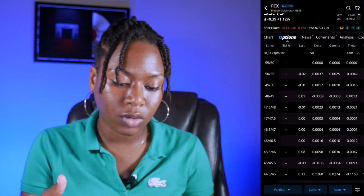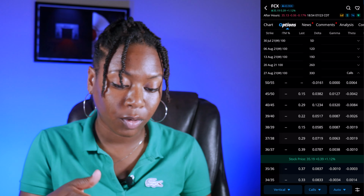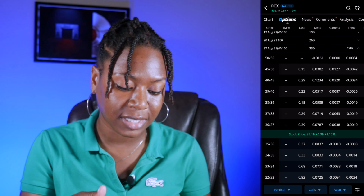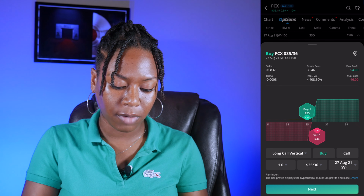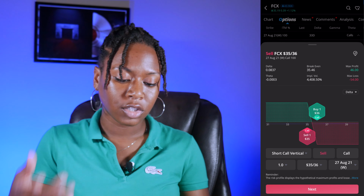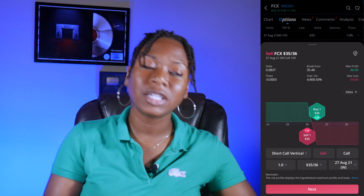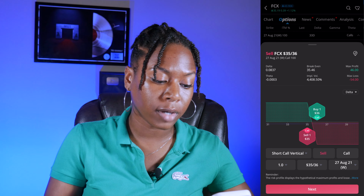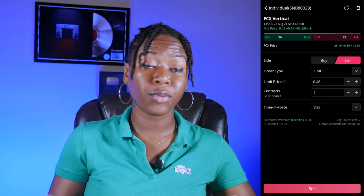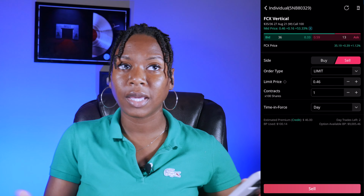So you can do a further out expiration date, 27 or September. I would want to sell the 36 strike price and buy the 37, and make sure, because we're doing a credit and we're going to want to sell these, make sure it's in the sell. So you'll see here the maximum profit is 46, max loss 54. That's not too bad of a risk to reward, but it does kind of have a high spread between the bid and the ask. So that's something to kind of watch out for. But overall, I think this would be a pretty good play.